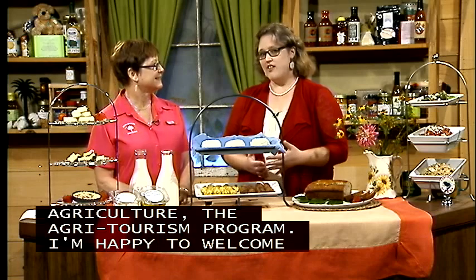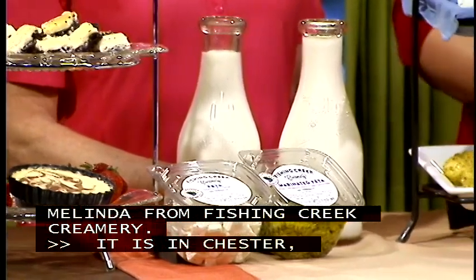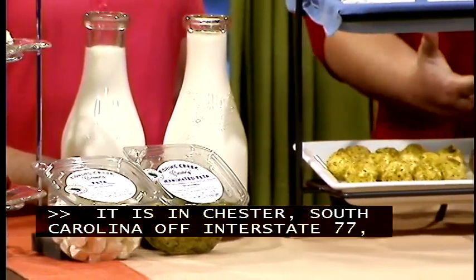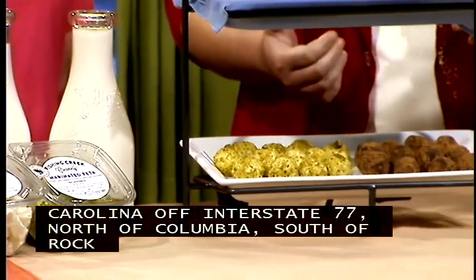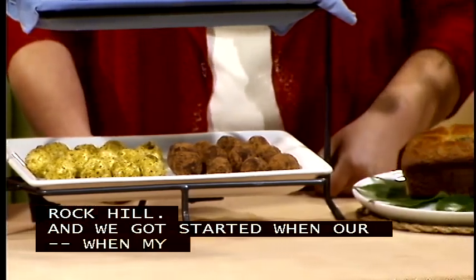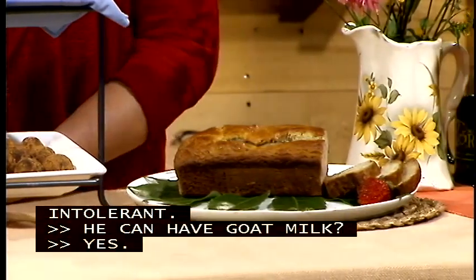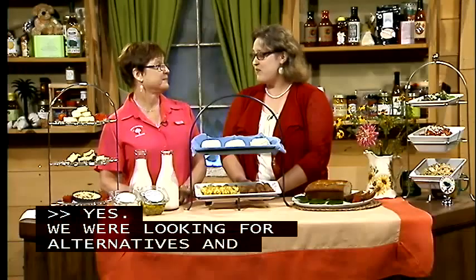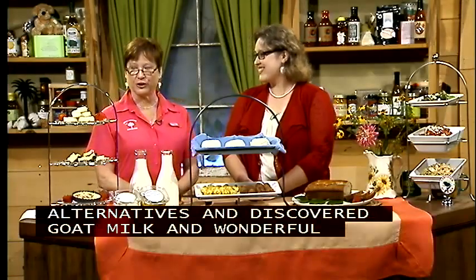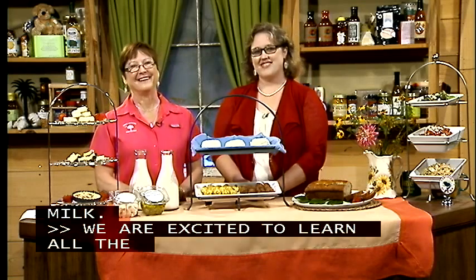And why don't you tell us where Fishing Creek Creamery came from? Well, Fishing Creek Creamery is located in Chester, South Carolina. It's right off of Interstate 77, north of Columbia, south of Rock Hill. We got started with our dairy when my husband discovered that he was lactose intolerant. And so he can have goat milk. Yes, he can have goat milk. We were looking for cow milk alternatives, and then we discovered goat milk and all the wonderful things that you can do with goat milk. And it's a lot less fattening, right? Yeah, it's got less fat than cow milk. Well, we are excited about later in the show to learn all these wonderful dishes that you can make with your goat milk. Yes. Back to you, Amanda. Thank you, Jackie.